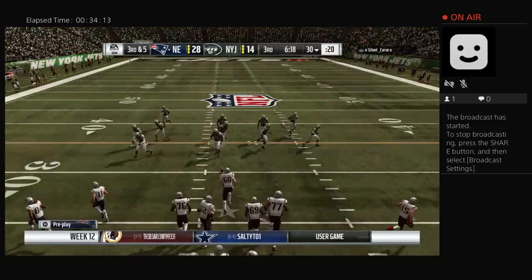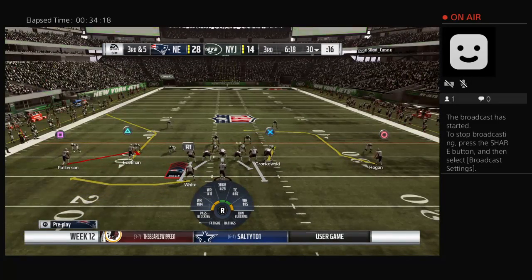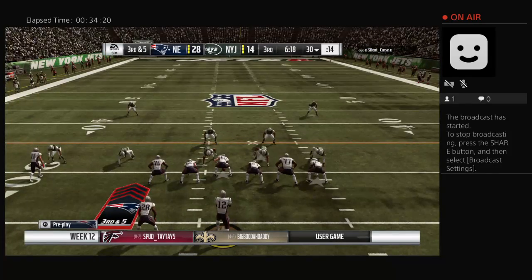New England on 3rd down, a perfect 3 for 3 as they look to keep that streak going. This will be 3rd and 5.